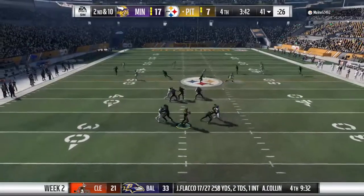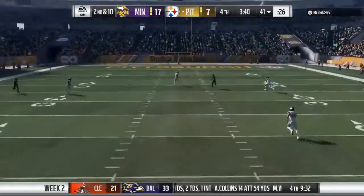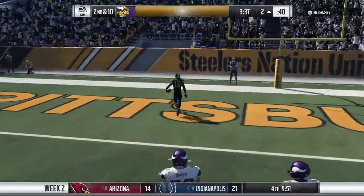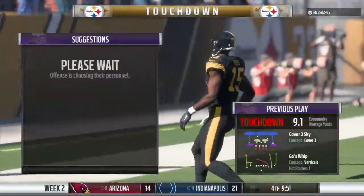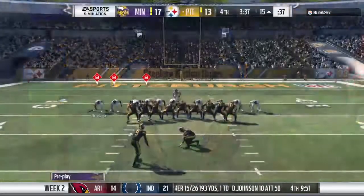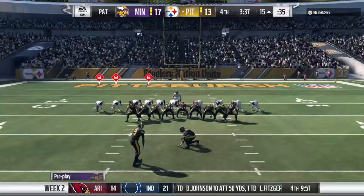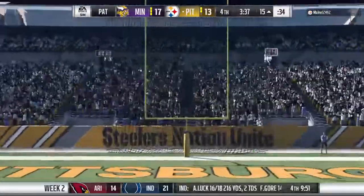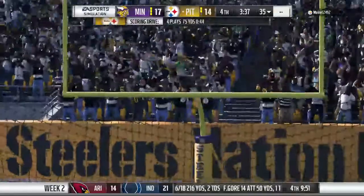Second and 10 now. It's Roethlisberger. He's going to launch this thing way downfield. It's caught at the 10. And into the end zone. Touchdown, Pittsburgh. A big play there. His first NFL reception goes for 6. And the Steelers are able to make this a close game again.